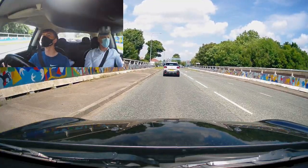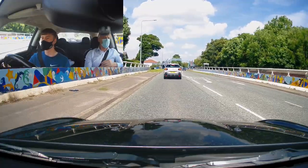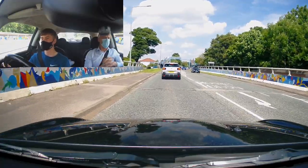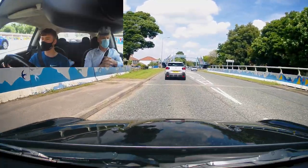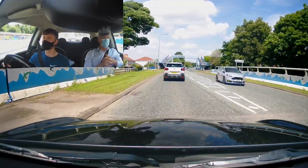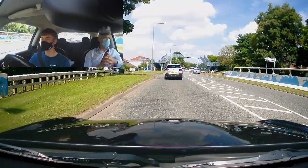So busy up there. I think we've got the lights wrong along here. The timing of the lights, it should be on green a lot longer than what they are at the moment. What's the lights on down the bottom there? What colour are they on? Green. So they'll probably change by the time we get there.